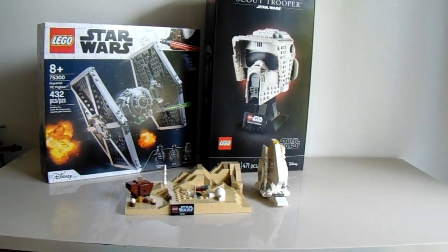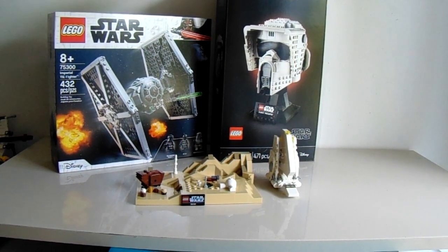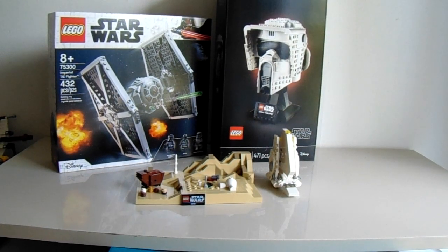And stay tuned for the reviews of my TIE Fighter and the Scout Trooper helmet coming up in the very near future.